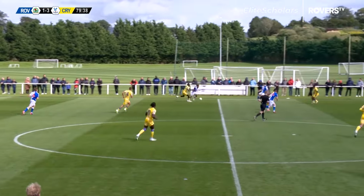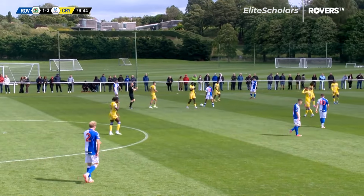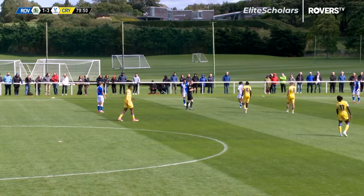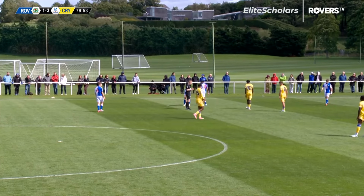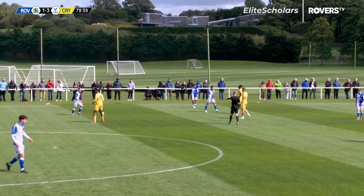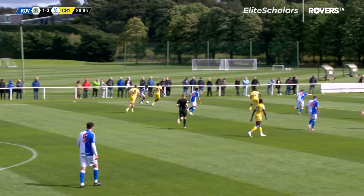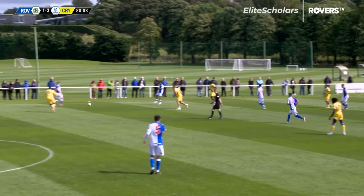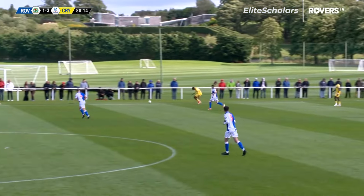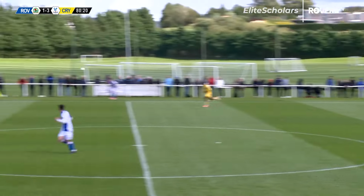Barrett sweeps it out to the substitute, Brandon Powell. Runs forward, he's just being dragged back there. That probably will be another booking. Mustafa booked for the tug back on Brandon Powell. So a couple of bookings in a space of about a minute for the Eagles, who have the advantage. It's Powell. Good challenge there from Kapora. It's been really impressive for Palace, down the right-hand side defensively and going forward.